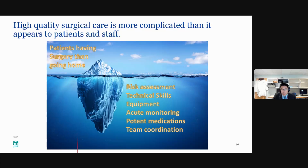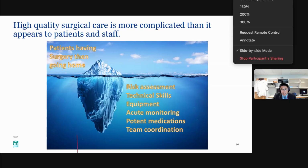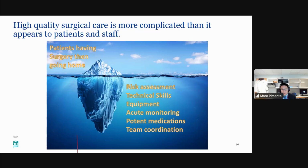It's making sure that your equipment and all the people who support your equipment, the ones who clean your scalpels and your electrocautery, and people who work on all the retractors and the scrubs and all that stuff, all that goes towards supporting the patient having surgery and going home without complications. So there's a lot that goes on behind the scenes that you do and that your colleagues do that make it look easy, but actually there's a lot that goes into it.